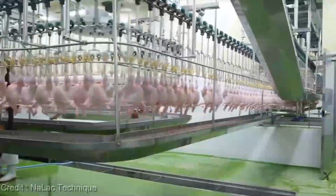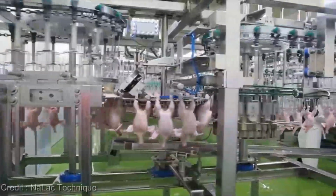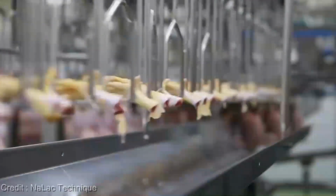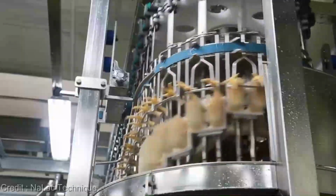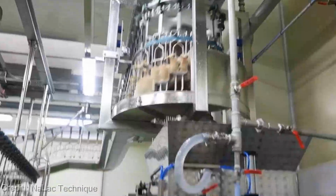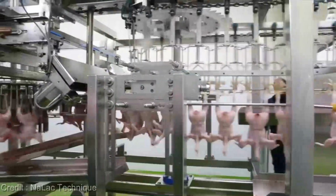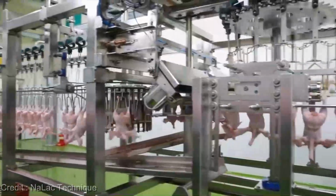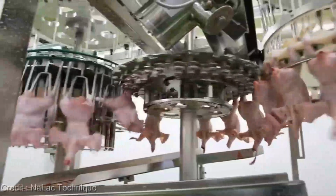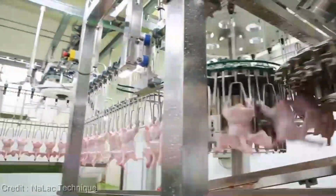Together, let's explore the intricacies of the poultry processing industry and gain a newfound admiration for the remarkable individuals who make it all happen. So, without further ado, join us on this eye-opening adventure as we unravel the mysteries of the poultry processing industry. Get ready to be amazed, entertained, and enlightened. Remember, knowledge is power, and it's time to empower yourself with a deeper understanding of the food we consume. Buckle up, grab your popcorn, and let's embark on a journey that will leave you gobsmacked.